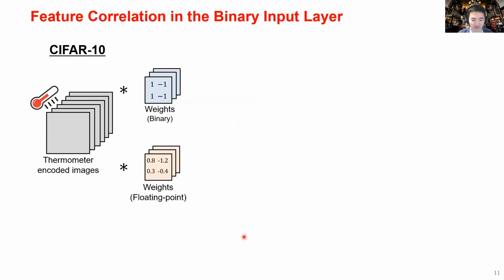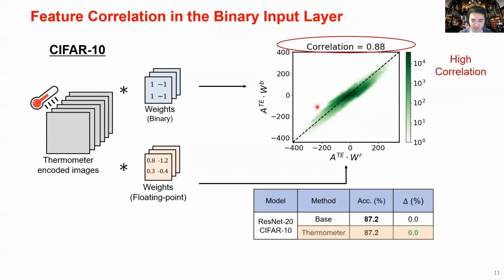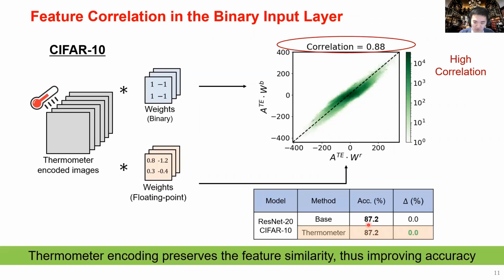We again compute the convolutions in the first layer using both floating point weights and the binarized weights. But this time we use thermometer encoded inputs. We want to check the correlation of the convolutions again. And from the figure, we can see that the dots are pretty close to the diagonal line. Output features computed with binary weights are highly correlated to the ones computed with floating point weights. The Pearson correlation coefficient is now 0.88, indicating a high correlation. And surprisingly, this time we do not observe any accuracy degradation after binarizing the input layer. We think that thermometer encoding helps with preserving the output feature similarity. Hence, it preserves the model accuracy.